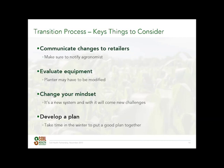Some other things that we need to consider once you decide to transition to no-till and you're starting to establish this new system, it's really important to communicate those changes to your retailers and make sure that you're telling your agronomists about these changes, because it is going to be a new management system, and I think it's really important that everyone's on the same page.